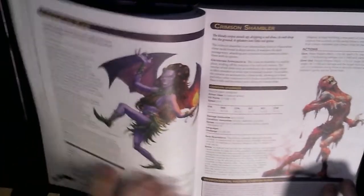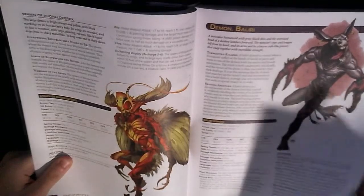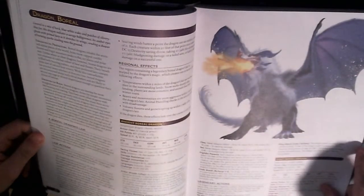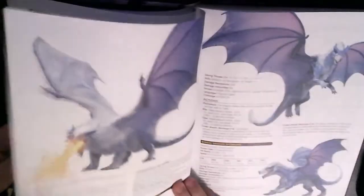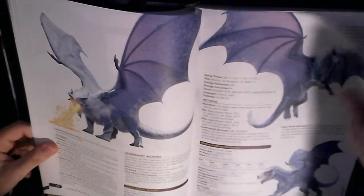We got a lot of nifty monsters in this book. Another one I figured, if you don't know what to really look at in a book, always go to the dragons. So the first dragon in this book is a Boreal dragon. Again, one of those dragons that has to look amazing in this kind of cold area, but that's fine. I'm okay with it though.